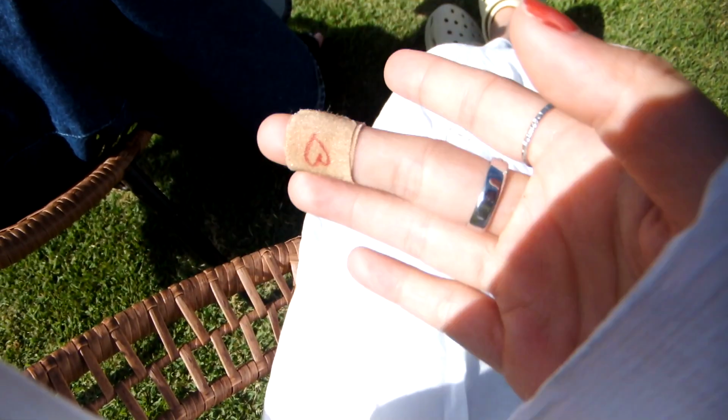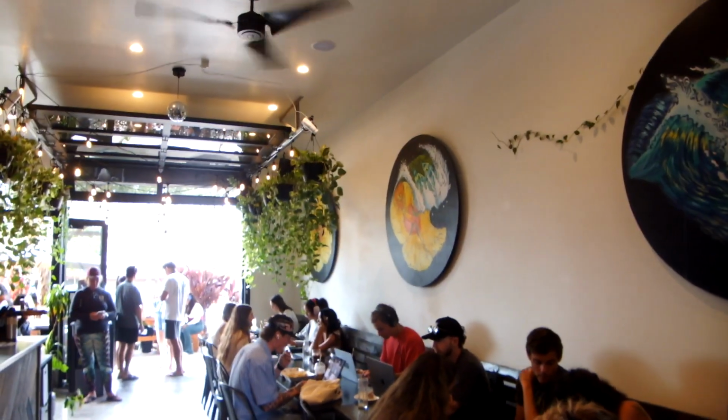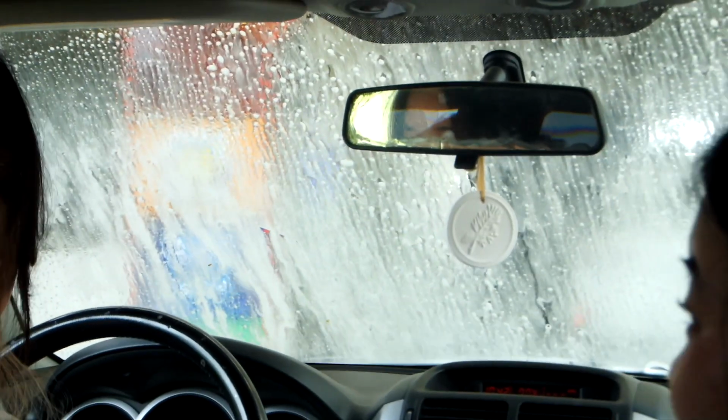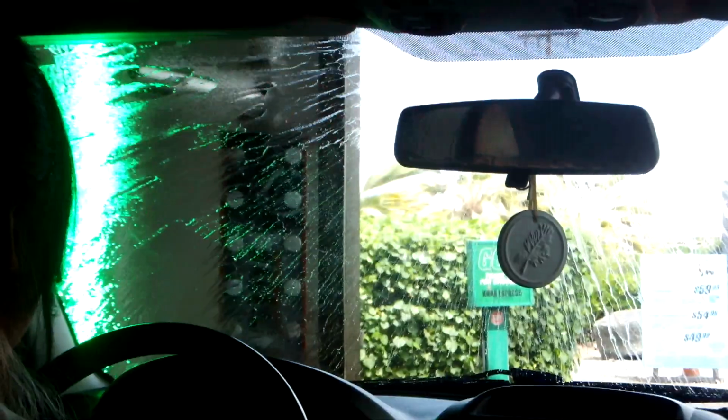What a cutie! We stopped by Hiko Coffee again just because the matcha was so good, but it was so sad they actually ran out of matcha, so we decided to try some other drinks. I got the honey and bee pollen latte, and I actually really liked it. And then we made sure to get the car washed and get it sparkling clean. We did the drive-through car wash and also vacuumed the inside to make sure all the sand and dirt that we tracked in was gone.